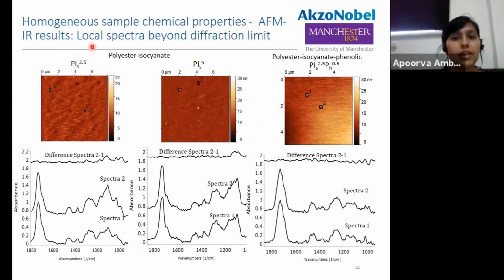So here are the AFM-IR results that were performed on 3 homogeneous samples. The AFM-IR tip was moved to 2 locations, and the respective spectra are presented here. Further, a difference spectrum was obtained by subtracting the 2 spectra. We observed that all the difference spectra appear nearly flat, suggesting that the 2 spectra correlate quite well and reinforcing that these coatings are homogeneous.